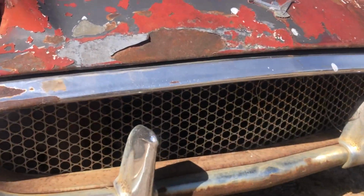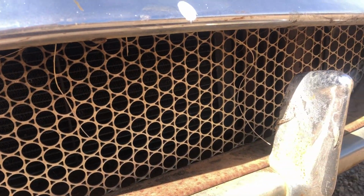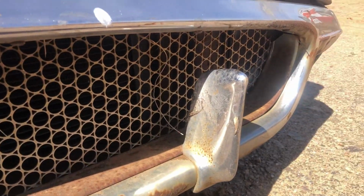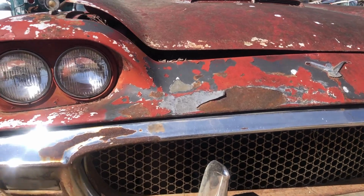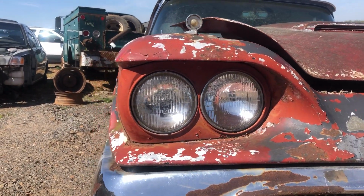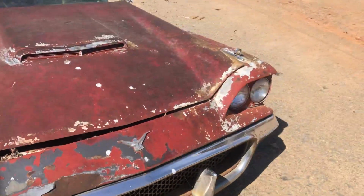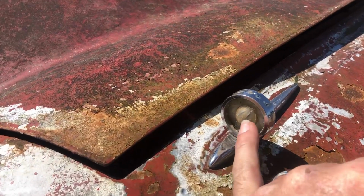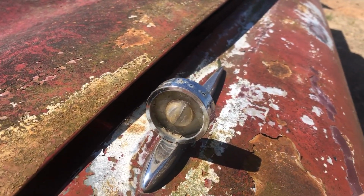Check out the grill. And that's so cool. It's got the old bumper guards. I mean, I love this car. Dual headlights. These obviously didn't make it. They are pretty sun cracked real bad on both of them, both sides.